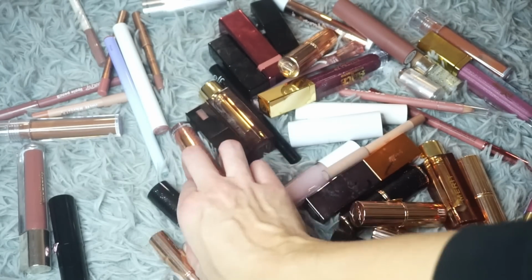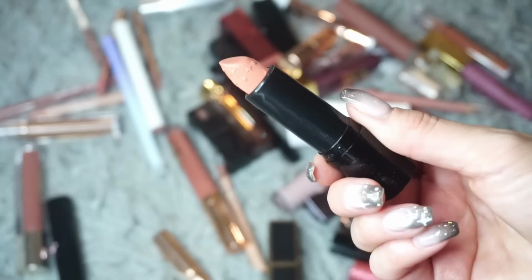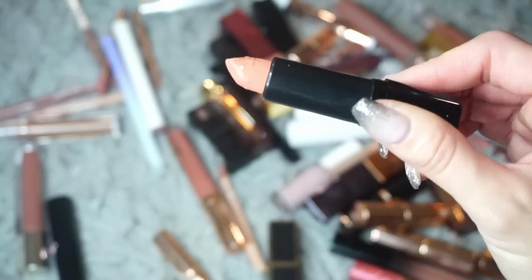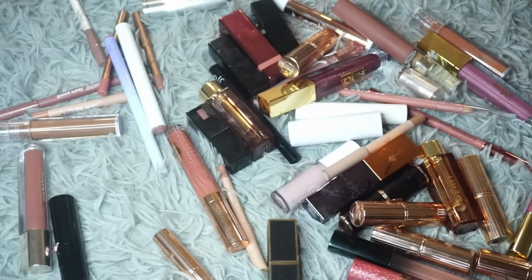That's kind of sad. I see from Colourpop, this is one of their Star Wars collections. This is in Dark Lord. I'm just not a big Star Wars girl. Cool packaging and everything, but I'm going to declutter that.